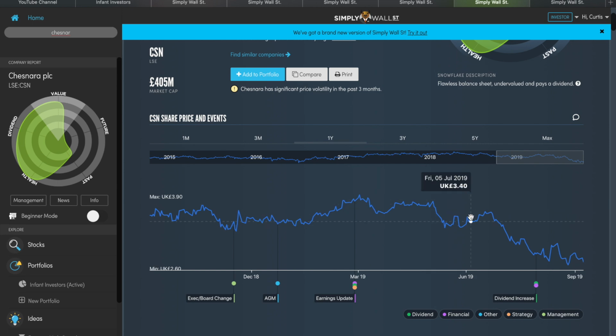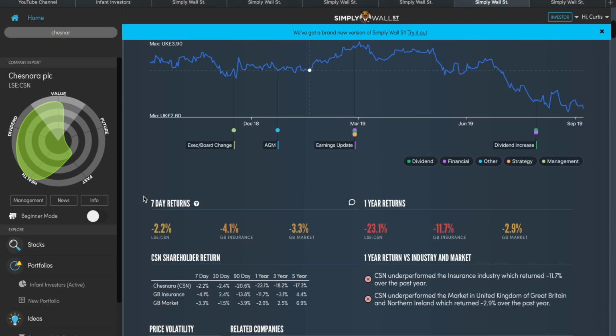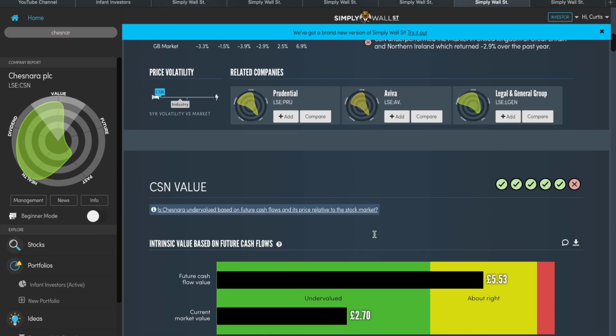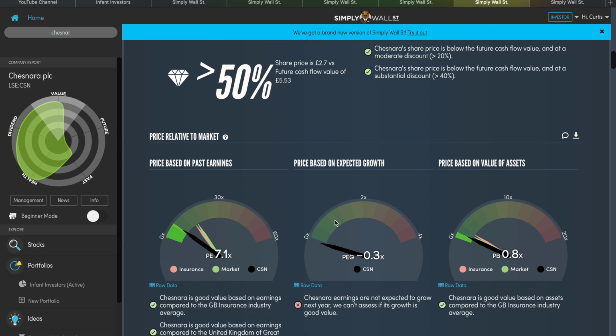We're seeing again that the graph is starting to dip. Now, a lot of these stocks are AIM stocks, I think. Now, this is on the LSE. This might not be AIM, actually. But you can see the last year returns, minus 23.1. Again, not too great. See, I hold Aviva and Legal in general. So me personally, I'm not going to add this. But it's got some good fundamentals. Undervalued to an extent, which looks decent.